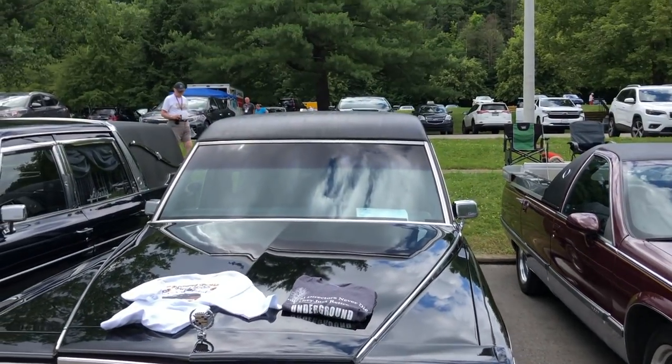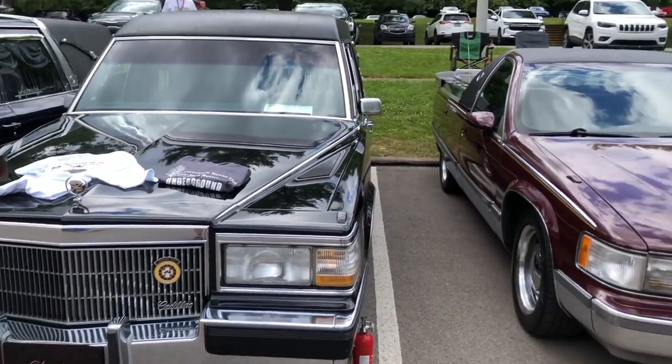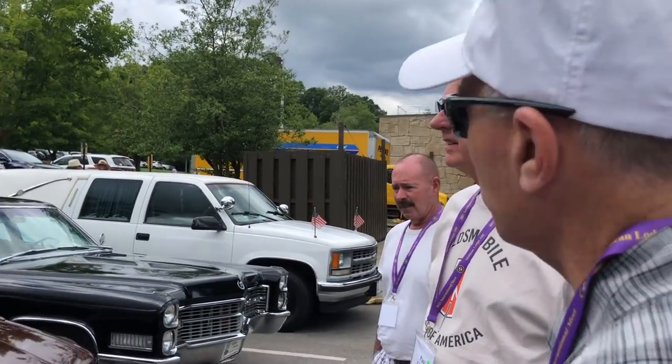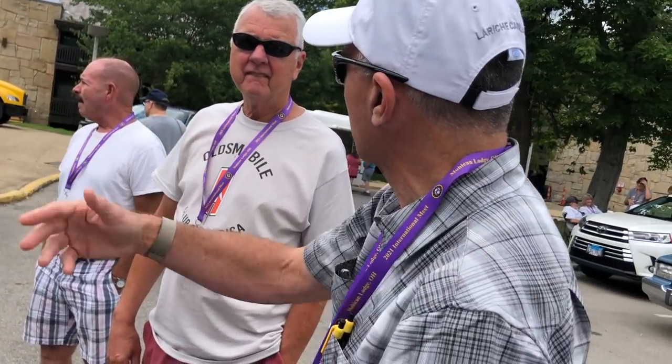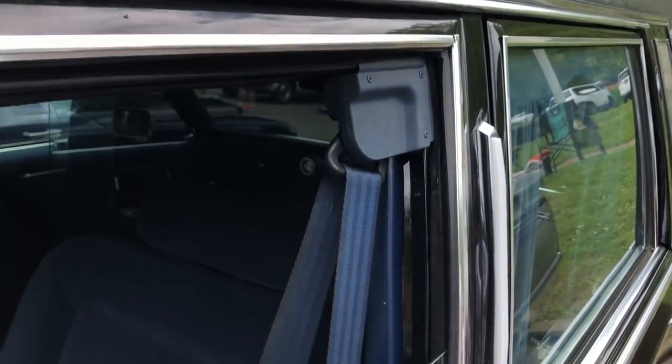You know how you know it's a 92? 92 was when it was in the door. It was supposed to be an automatic seatbelt that you would leave buckled. When you would get in the car, you were already buckled in because the belt was connected to the door. The problem they had with that, people would get in a crash, the door would swing open and you'd fly out of the car.